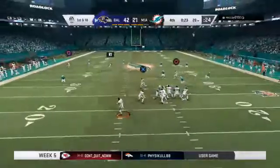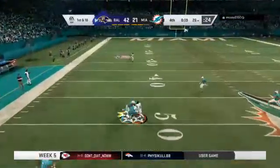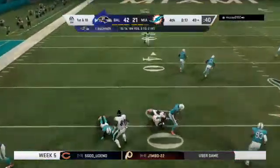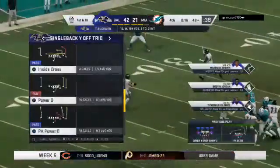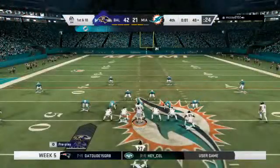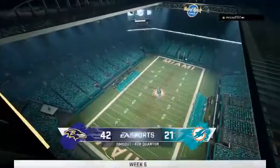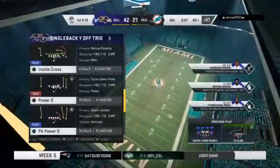Now a play fake here on first down. On the move to his left. And he finds a man on a crossing route. And he'll be taken down, but not before they work it across midfield. 25 yards there on the catch and run. And now we'll get a timeout here. They're able to stop it with 1 second to go in this game.